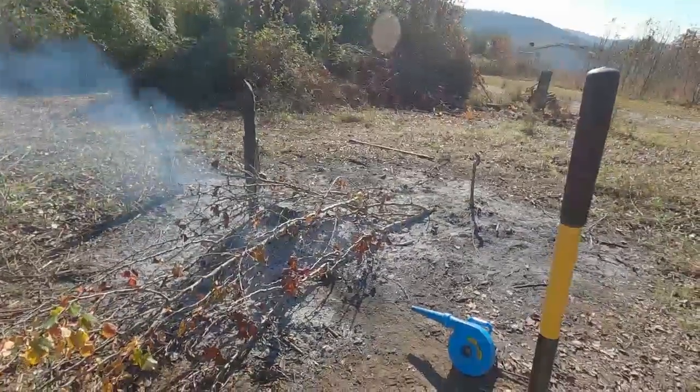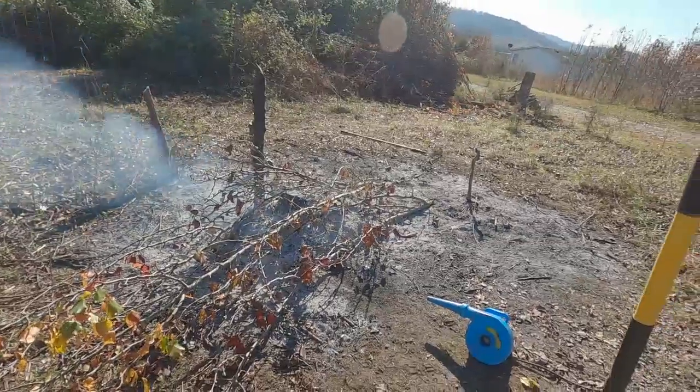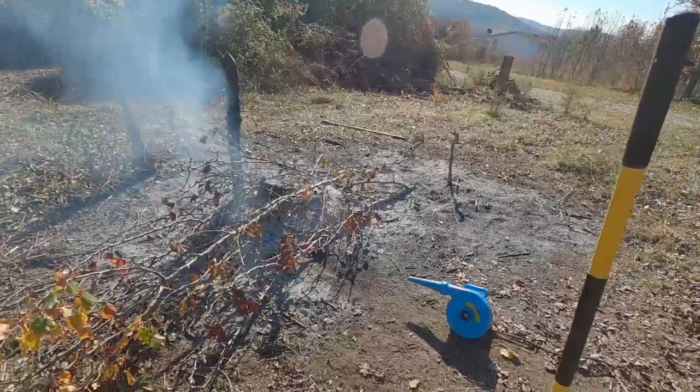The fun part about burning the brush pile is staying with it till it's done. Okay, next morning most of it's done. Got a little bit left that I threw on late last night that didn't end up burning up, but we'll get it burned up before the end of the day.